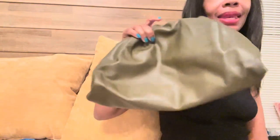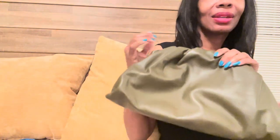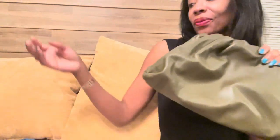So guys, I did think that I had ordered a brown bag. I really did. But looks like I ordered this in the color moss green. And you know what? I actually like it. It's like a pop of color. Like, who is actually going to really have this color? Not a lot of people. Okay. Brown, very common color. Black. So I did want something that was different. So I think, even though this is not the color I wanted, I'm probably gonna end up keeping it.